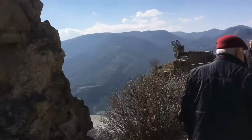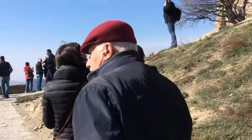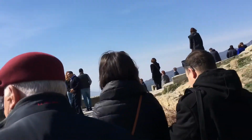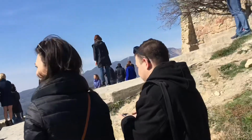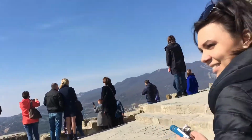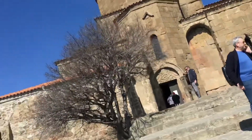Dramatic. And there's the river. I can see the river, the Kvar, right? Is this the Kvar? Kura, yes. That comes from the mountains and goes to the Caspian Sea. Oh my God, look at that.